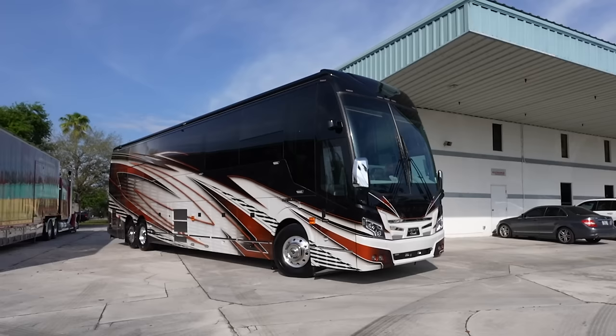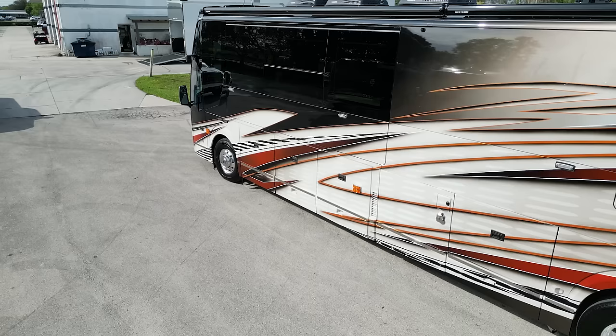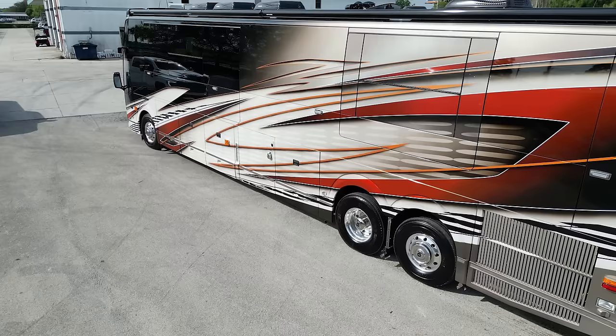So this was all built with their touches on it and in conjunction with Kim and Kurt working on it and us working on it together. So pretty excited about how this all came out for him.